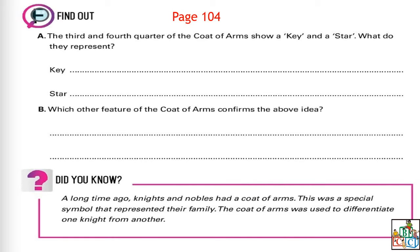Okay. Did you know a long time ago knights and nobles had a coat of arms? This was a special symbol that represented their family. The coat of arms was used to differentiate one knight from another. So this is extra information for you on the coat of arms. Now let us move on.